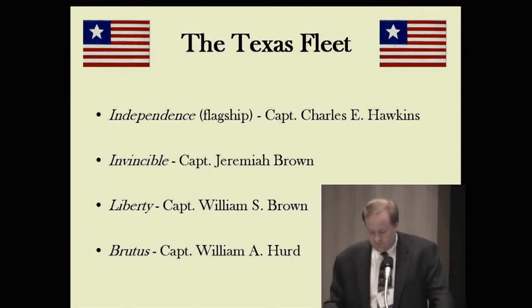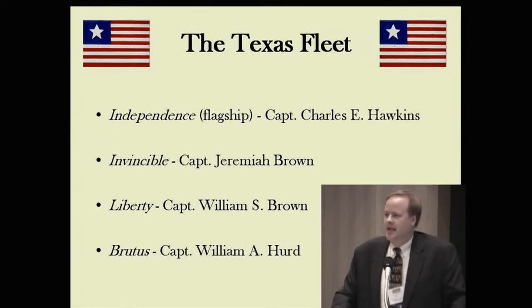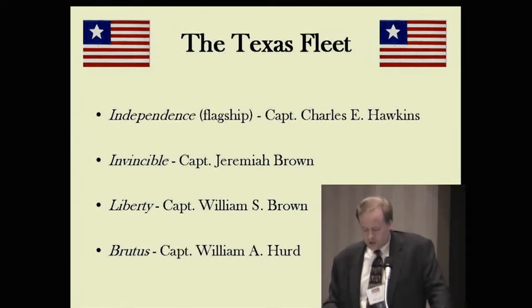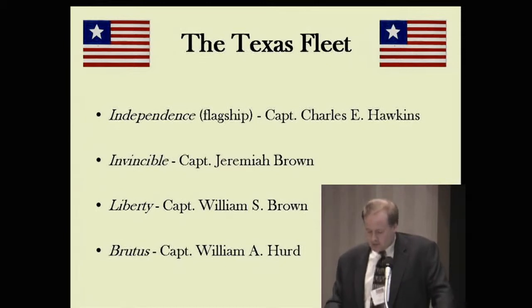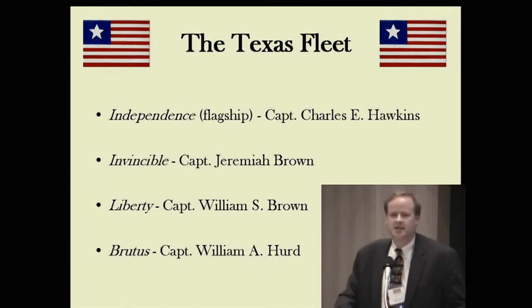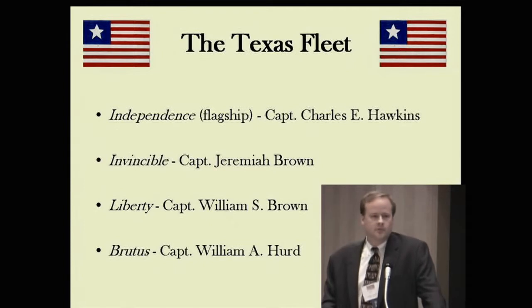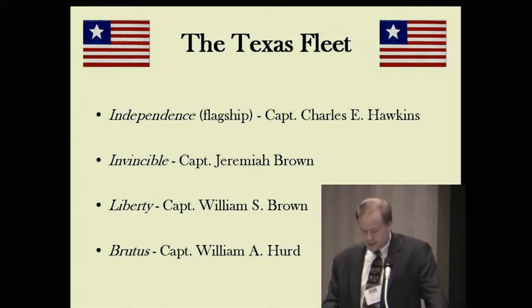Texas' next warship, the Invincible, was commanded by a Rhode Islander named Captain Jeremiah Brown. Jeremiah Brown came to Texas in the early 1830s and, like a lot of other naval commanders, started out as a riverboat pilot along the Brazos. The Liberty, another warship, was captained by William S. Brown, the brother of Jeremiah Brown. He was a tough guy. He'd fight on land or sea. He didn't care. He wasn't particular. He took part in the fight at Bexar, and he claimed to have designed one of the early historical Texas battle flags. He was a tough old sea captain.